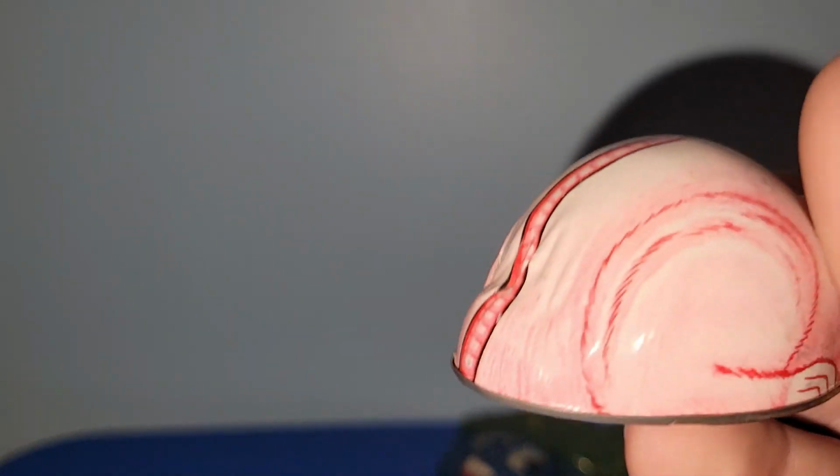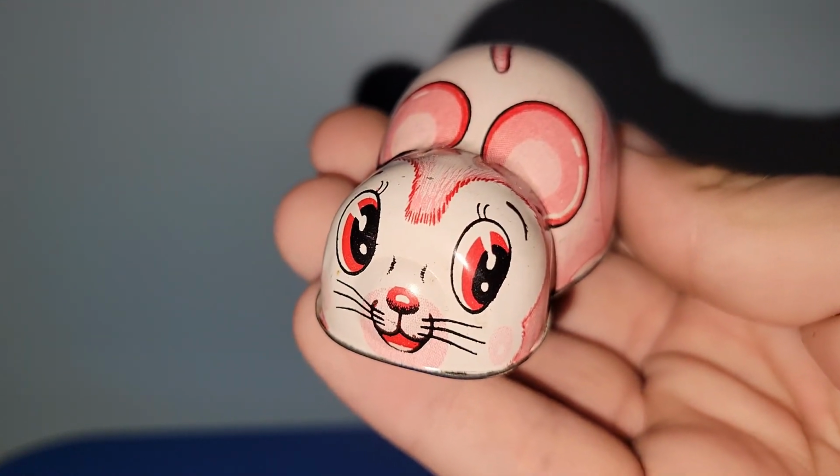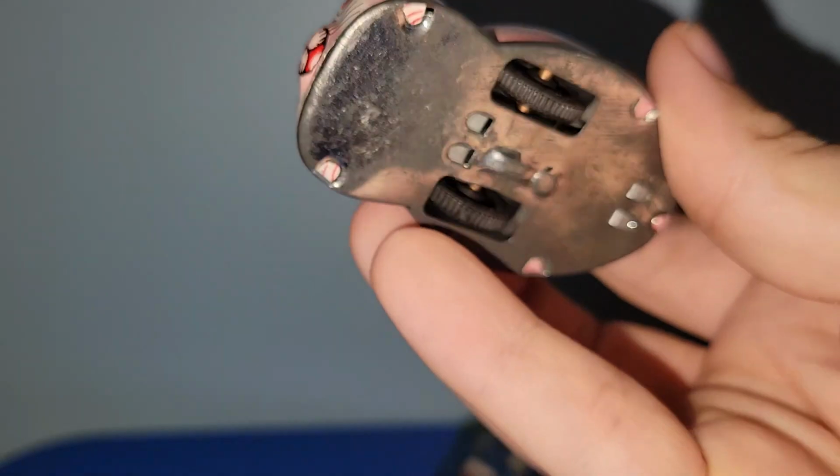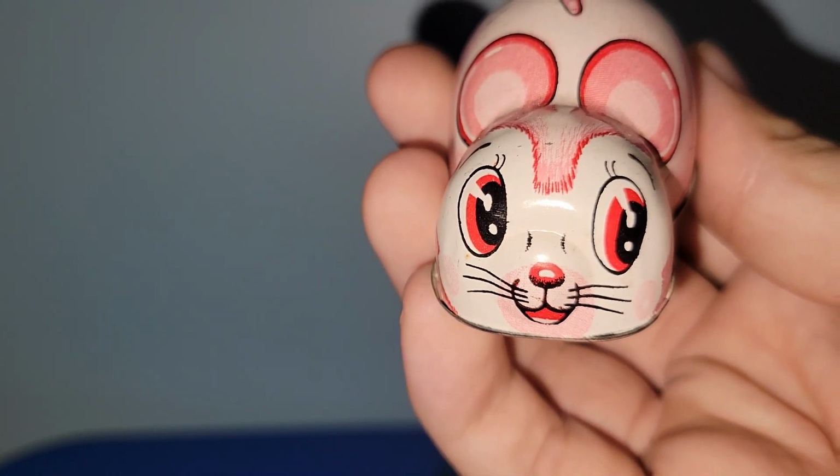I got a wind-up mouse here. At first, I wasn't sure what the heck it was. I thought it was a rabbit. It's a made-in-Japan piece, I believe. He's going to go in my junk jar, probably, along with all my other miniatures, because you know that small stuff just gets lost easily.